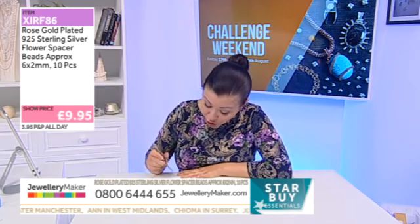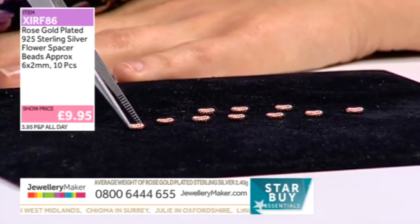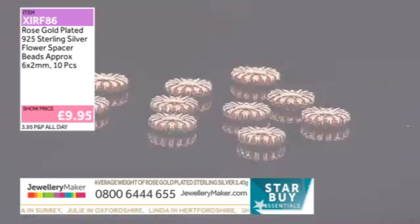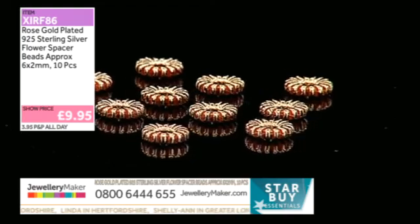£9.95, you get 10 of them in a pack. It works out £1 each. And when you think about the fact that you are going to use these over and over and over again, and you will find ways of using these because they are absolutely gorgeous, definitely get more than one.